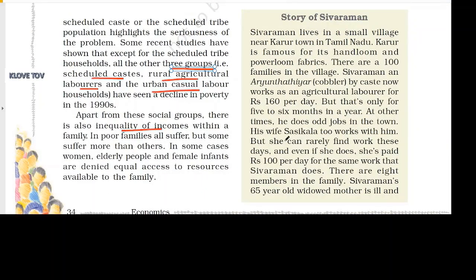Story of Shivaraman. Shivaraman lives in a small village near Karur town in Tamil Nadu. Karur is famous for its handloom and powerloom fabrics. There are 100 families in the village. Shivaraman, an Arundhatiyar by caste, now works as an agricultural laborer for rupees 160 per day, but that's only for 5 to 6 months in a year. At other times, he does odd jobs in the town.